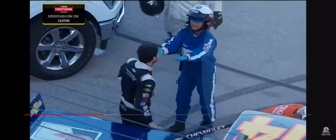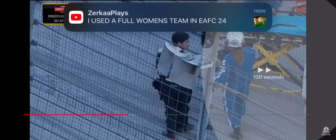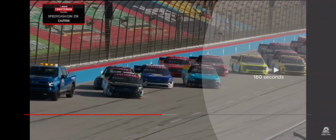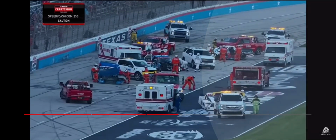You can hear the communication. Drivers walk away. All the drivers get out and the team shows up as they would push him. We talked so much. 2 laps to go, gentlemen.